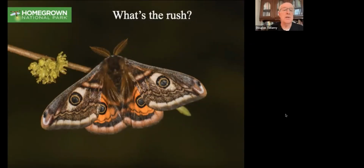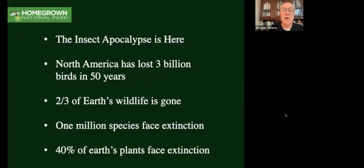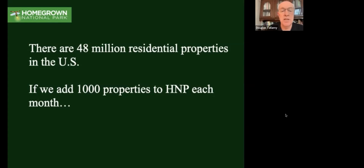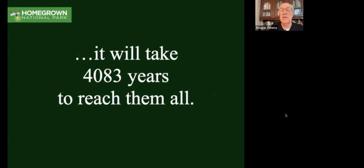So what's the rush? Well, remember these statistics. They're not waiting. They're coming every day. There is great urgency in enacting this Homegrown National Park solution. We've got 48 million residential landscapes in the US. If we add 1,000 properties to Homegrown National Park each month, it sounds like great progress, but it'll take us 4,083 years to reach all of them. So that's not quite fast enough.